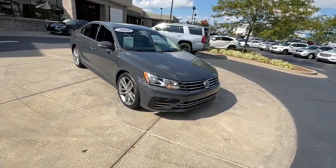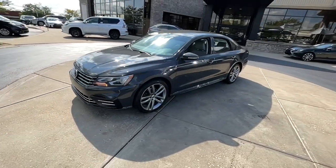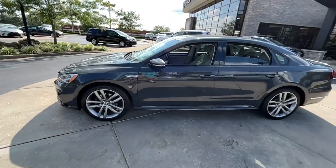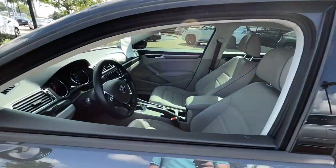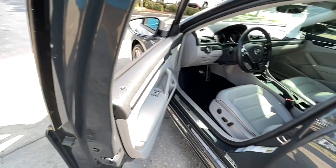on board. These are just some of the great options this vehicle comes with: adaptive cruise control, electronic stability control, trip computer, power windows, bucket seats, four-wheel disc brakes, power steering.